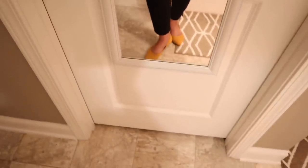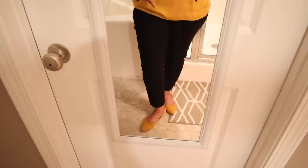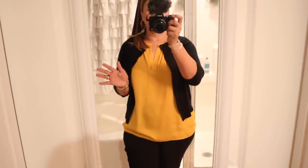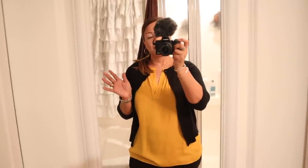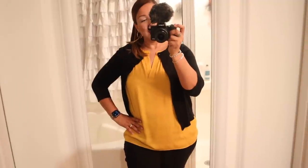And believe it or not, the shoes are also from Walmart and they're yellow, just like my shirt. I think the shoes were only like 10 bucks. Just a super great deal on like business casual clothing. I highly recommend just checking out outlets and Walmart. So that's the outfit for today.